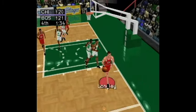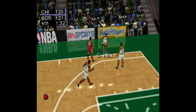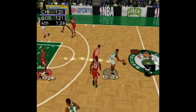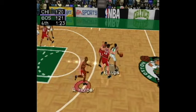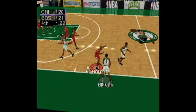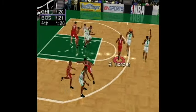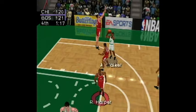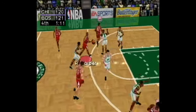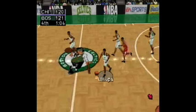The right side to Longley. Harper takes the pass. Traveling violation. Chicago. Inbound pass to Mercer. To Phillips. Harper picks up the defensive foul. Inbound pass to Mills. Passes it to Phillips. Walker gets the pass. Puts up the jumper. Comes up short. Harper to Longley. He puts up the jumper. No good. Knight pulls down the rebound.